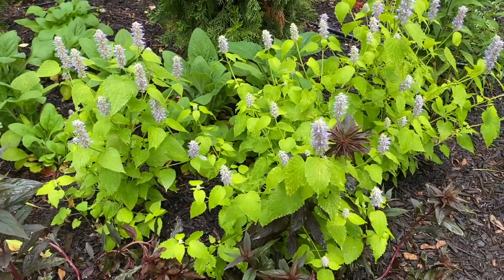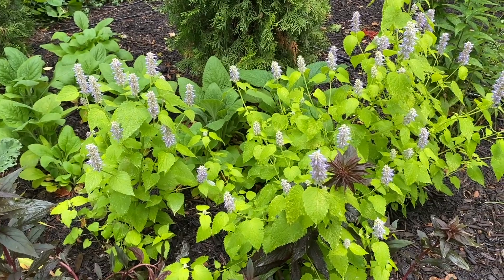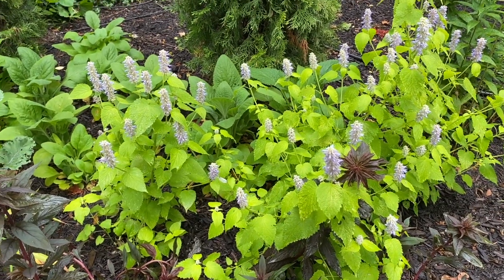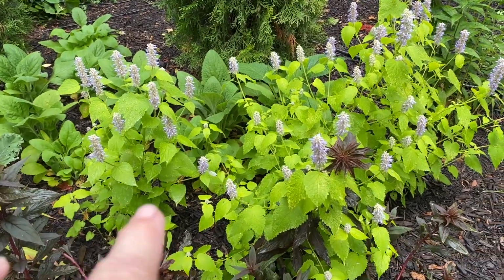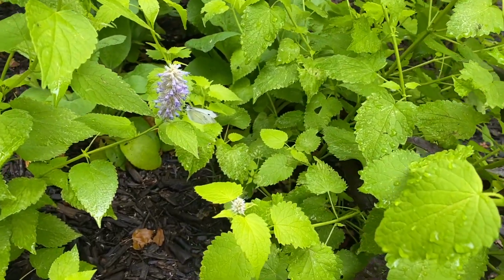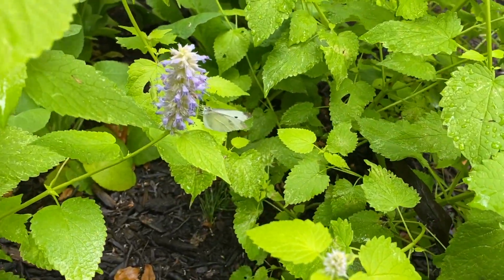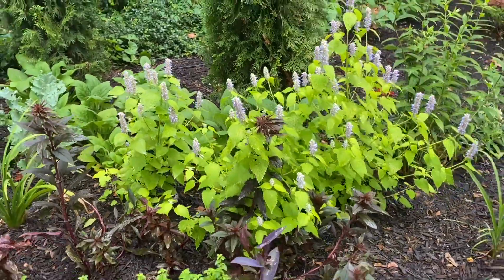I do have tons of cabbage moths in this garden, and I don't mind having cabbage moths because I'm not trying to grow any cabbage or kale for food. So I don't mind if I get cabbage moth caterpillars eating up cabbage because I'm not growing cabbage, but I like seeing these little white butterflies. Really moths actually, but they're pretty. I don't mind them. I know that they're a pest, but I don't mind them.